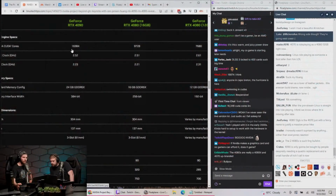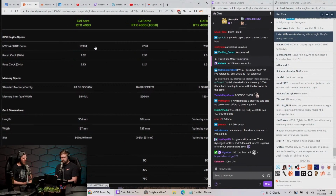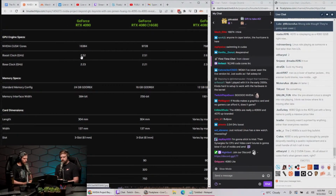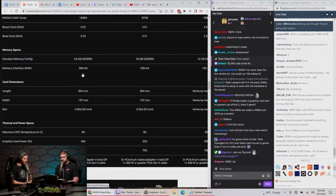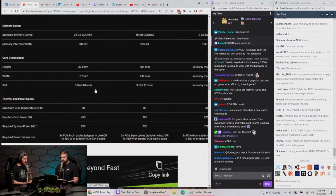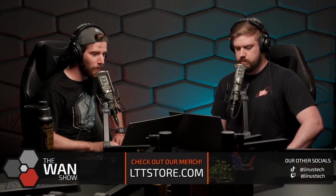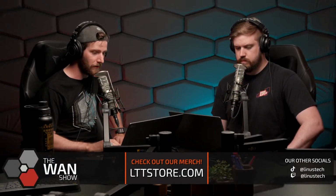Here we go. Let's just go ahead and show my screen for a minute here. 4090, 16,384 CUDA cores, 2.5 gigahertz boost clock. That's unreal. 384-bit bus. 3-slot card, yeah. 450 watts with a required system power of 850 watts. That seems optimistic. I guess we'll see how that goes.